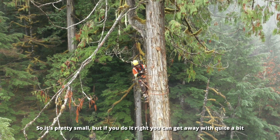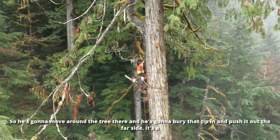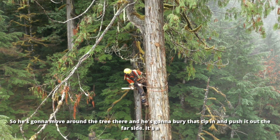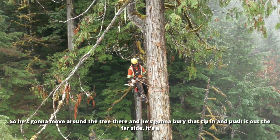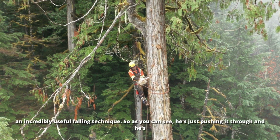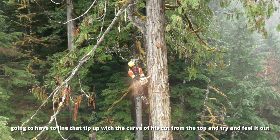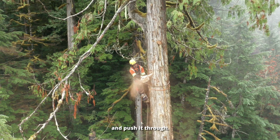It's a 16-inch bar, so it's pretty small, but if you do it right, you can get away with quite a bit. So he's going to move around the tree there, and he's going to bury that tip in and push it out the far side. It's an incredibly useful falling technique. So as you can see, he's just pushing it through, and he's going to have to line that tip up with the kerf of his cut from the top and try and feel it out and push it through.